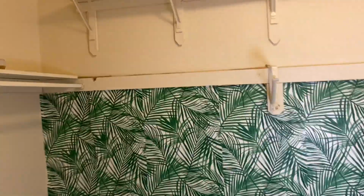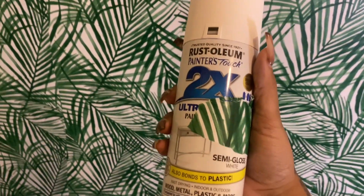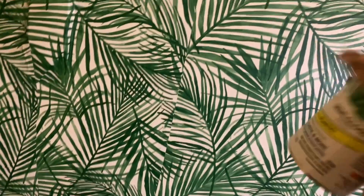I do have, from where I took the thing down, some brown spots from behind the thing. Luckily, I keep white spray paint, so I'm about to go ahead and do that now.